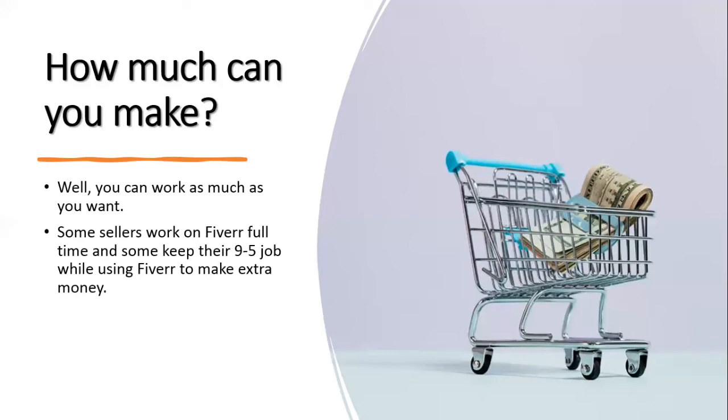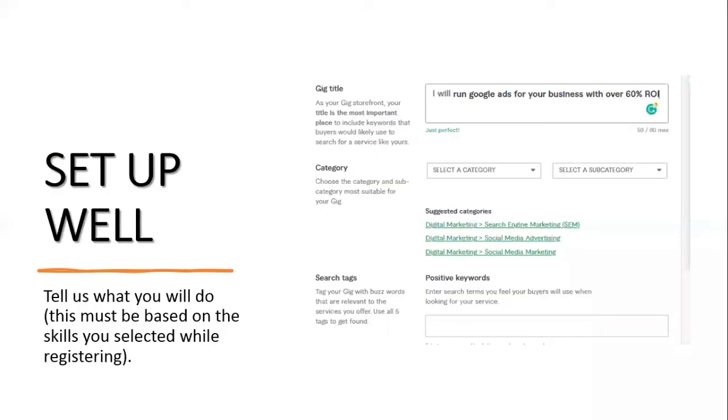But I want you to know that before you will be able to get an order on Fiverr, you must set up your gigs very well. For example, this is an example of what will show up when you want to set up your gig. And I want to advise that when you're setting up your gig, you can do that on a PC. But if you don't have a PC while you're setting up your gig, it's no problem.